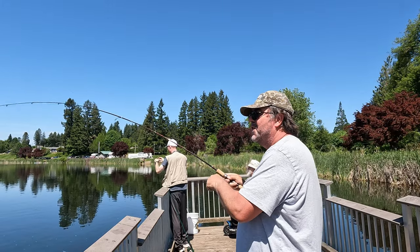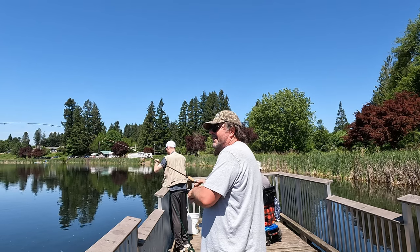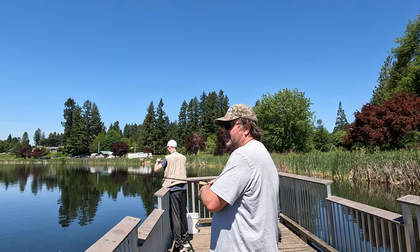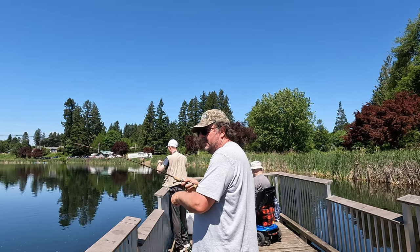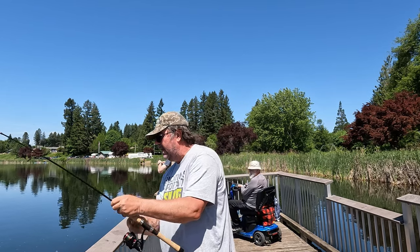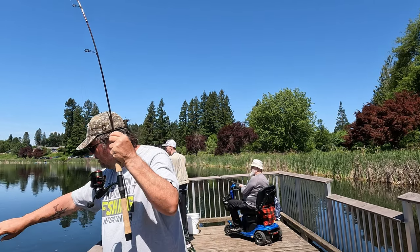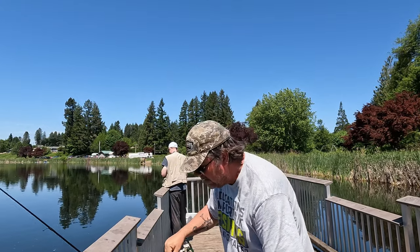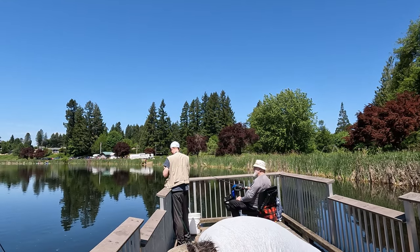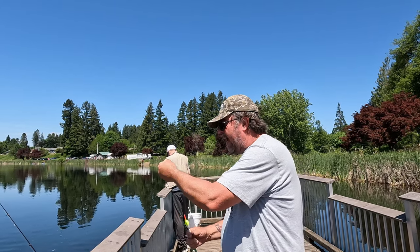And I already got a fish. Holy moly. Yeah, it's a trout. It's another rainbow. Is it a nice one? Yeah, it's a little one. That's like 6 inches. It's a keeper though. It's an 8-inch. Really? Yep, it's at least 8 inches. But it needs to behave.